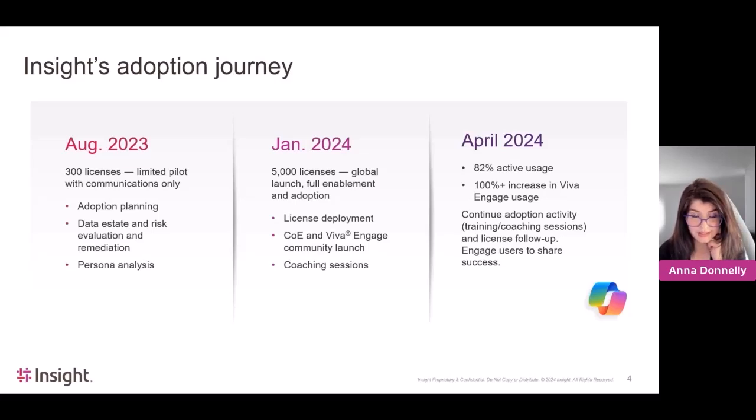40%. Okay. Like if you look at a learning management system, so something like a LinkedIn Learning or a Percipio or whatever it is that you may have, it's like 30 to 40% adoption is considered good. We are at 82% here at Insight, which is very exciting. We've been able to take a lot of what we have learned and bring that to our clients to help them get success as well from Copilot for Microsoft 365.